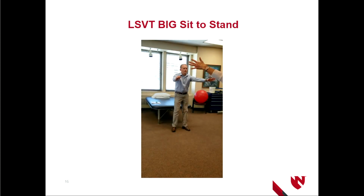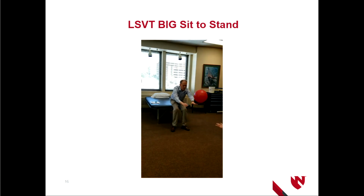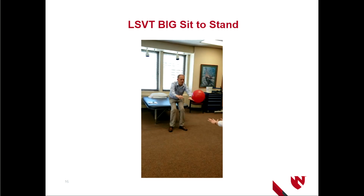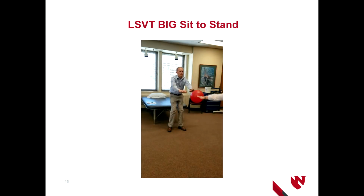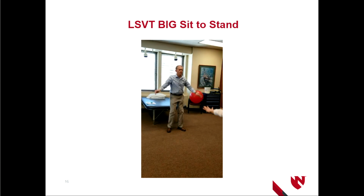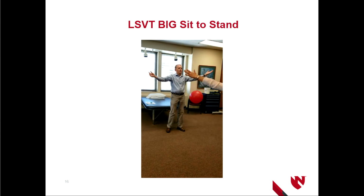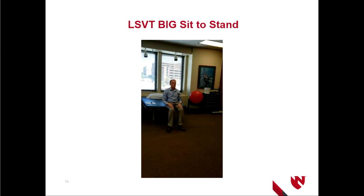Reach big. Okay, sit to stand. 5 repetitions, really working on momentum to get up from a chair. That's often a very common complaint that I hear in the clinic, that it's really hard to get up from maybe the toilet or a chair or the couch. And so really working on forward momentum, getting your weight shift forward, getting onto your feet safely.